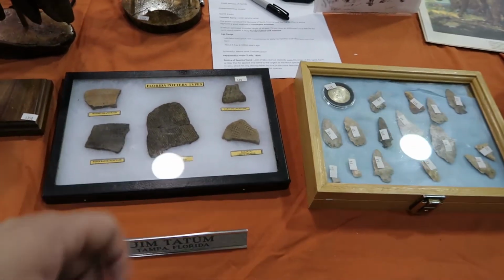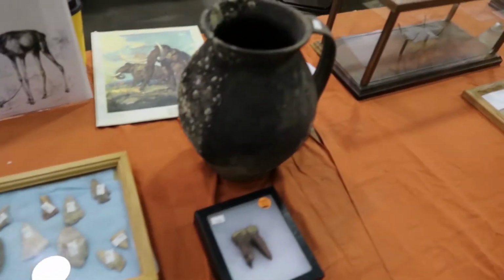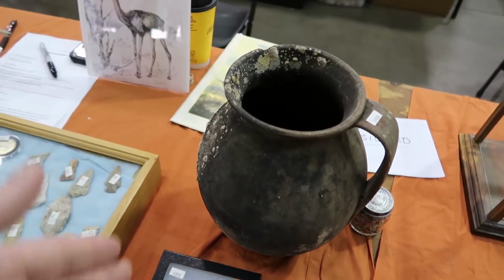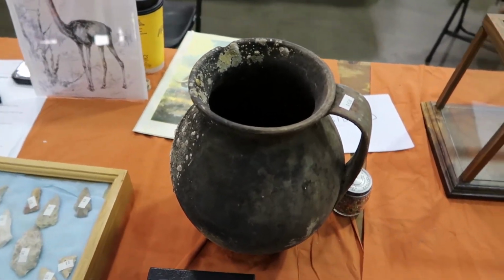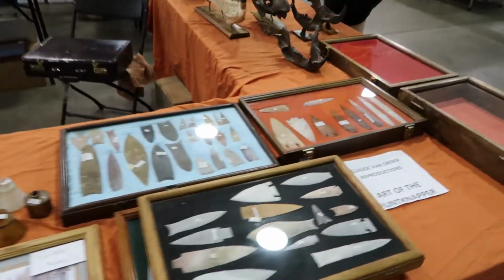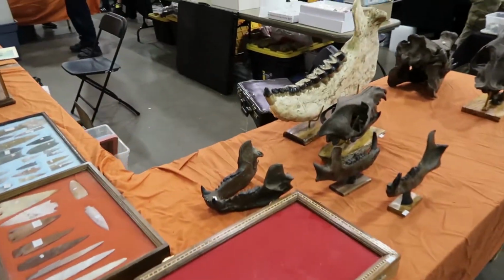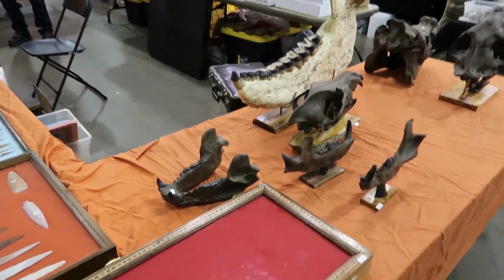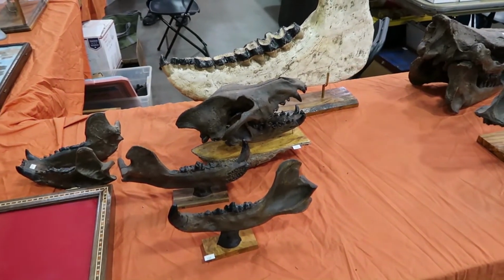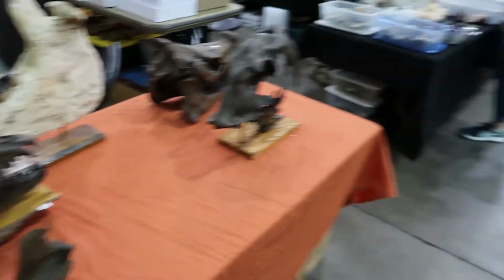Here's some different kinds of pottery. With more shark teeth. It's $450, this old jug. Cool, some artwork too. Look at that right there. Look at that jaw. That is big. I'm gonna assume that's from some sort of cow or something. I have no idea. While I collect fossils, I'm definitely far from an expert.